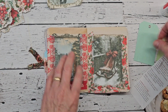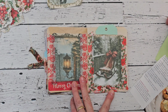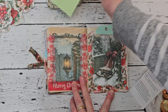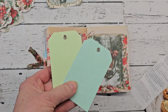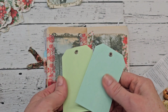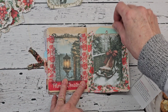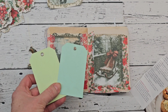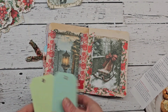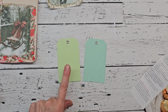Okay, now that we got these in here, I want to make some tags to put in these pockets. Now I have all sorts of tags that I have purchased in the past. I have bought a pack of different tags, and I think these will be, well, I could actually have longer ones in here really. I'm going to see if I can find longer ones. I did not find longer ones, so I'm going to go ahead and decorate these too.